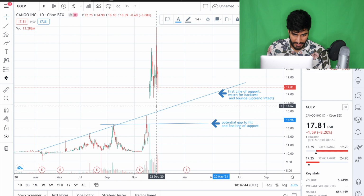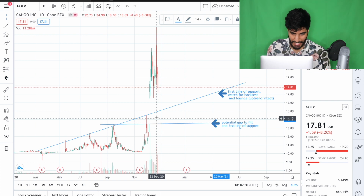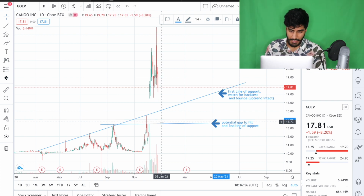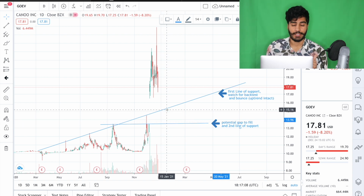And if that line of support does not hold, there is a very good chance you will see this second line of support, because there is this gap to fill. And at that point, it might be a good opportunity to get into a play, maybe a swing play off of maybe a dead cat bounce. You see some upward momentum. But these are the first 2 lines that I want you to look out for if you are to trade this stock.